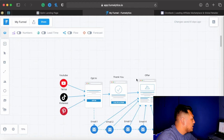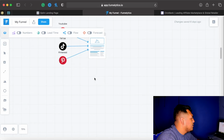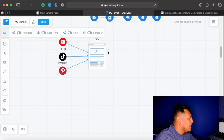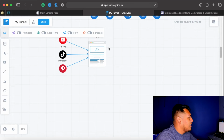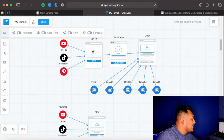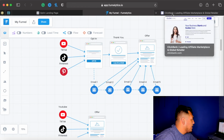Okay, I don't want you doing this: sending them traffic and just straight giving them the offer, because you're not gonna make any money like that. There's a 1% chance that you will actually get money, but you will not stay consistent with it, and you're gonna be losing money. So this is what you need to actually build your actual business. So yeah, let's get into it.